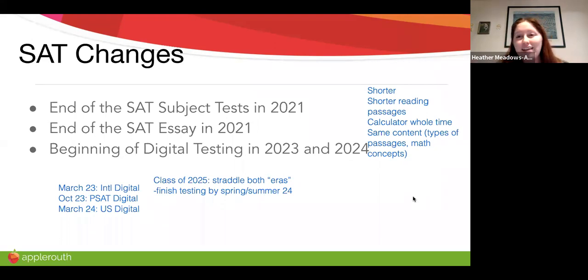So as of right now, the SAT hasn't told us a ton beyond the format of the test. We kind of know about that and their timeline. Best thing to do is to go to the College Board website. So that's the company that runs the SAT. And they have examples of what it will look like. So that's a good place to start, just to get an idea and see, okay, what is this going to look like?